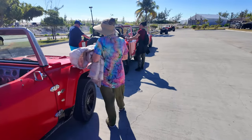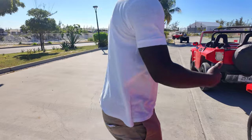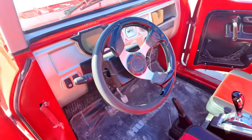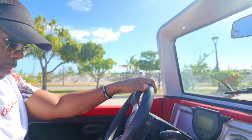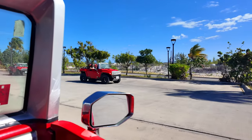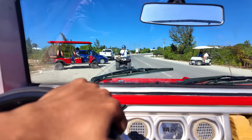I guess we get the first one then, huh? Yes, we get the first. Here is our ride for today. All right, here we go, fam. Let's pull up on the stadium. Lovely island, guys.